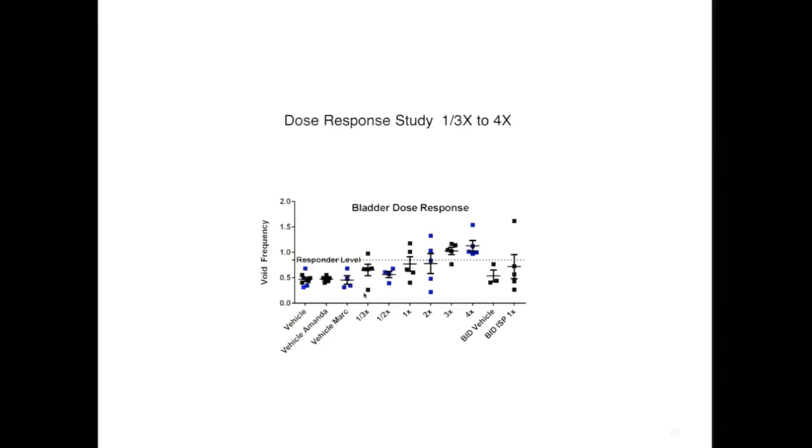How about a dose response? So we did that. We started at our 1x dose. So we thought, what might happen if we give more? We haven't gone up to 10x or 20x. It's too expensive. The peptide, we have to buy it. But we went up to 4x, and slowly from 1x to 4x for bladder response.